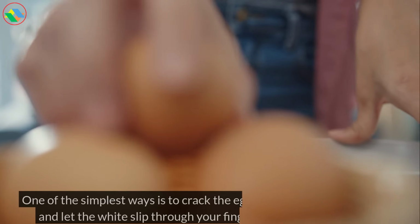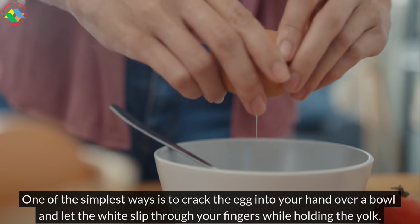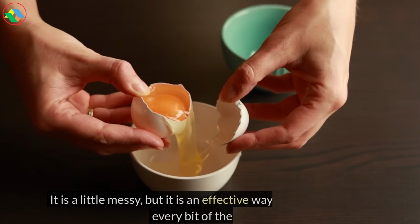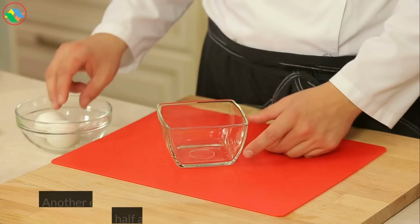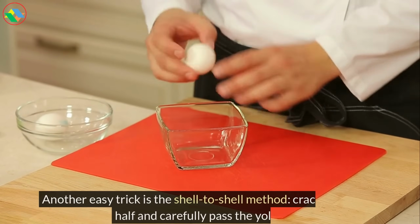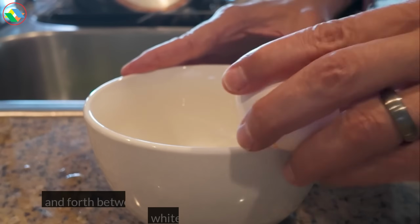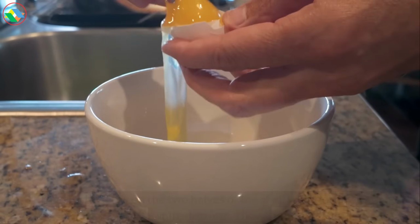One of the simplest ways is to crack the egg into your hand over a bowl and let the white slip through your fingers while holding the yolk. It is a little messy, but it is an effective way to ensure you get every bit of the white. Another easy trick is the shell-to-shell method. Crack the egg in half and carefully pass the yolk back and forth between the two halves of the shell while letting the white drip into a bowl.